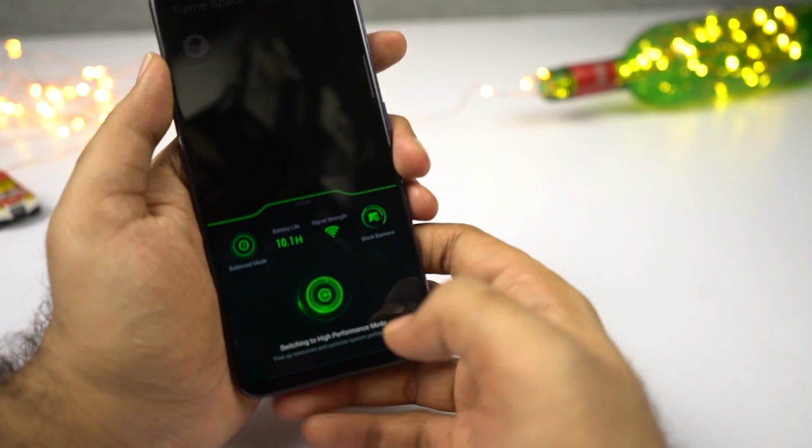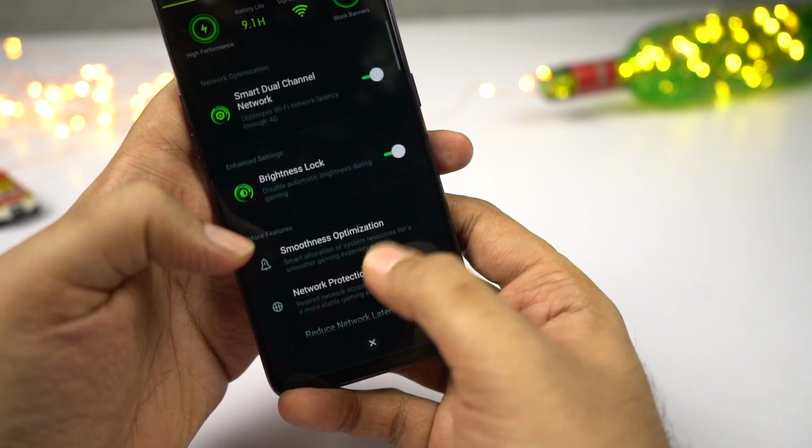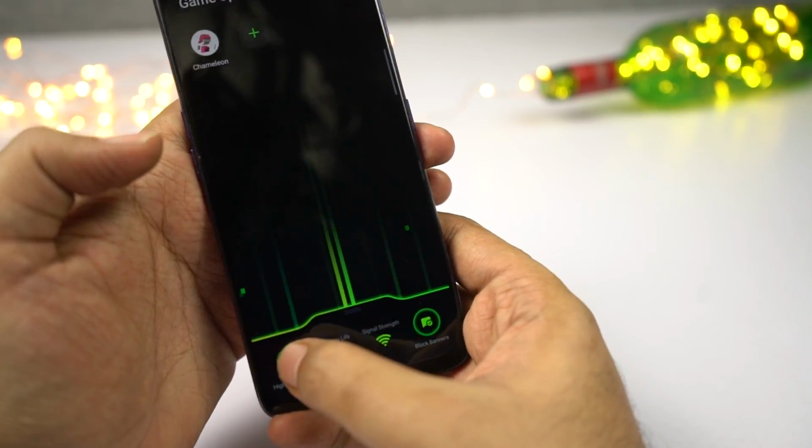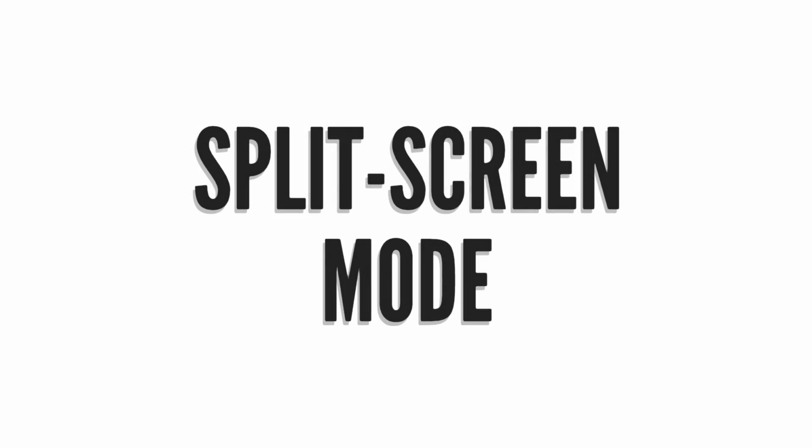You also have different power profiles to improve the performance or battery life. It also gives you the option to disable auto brightness, which is missing on many phones out there. Next we have split screen mode.